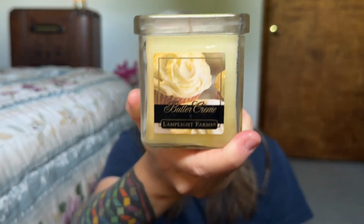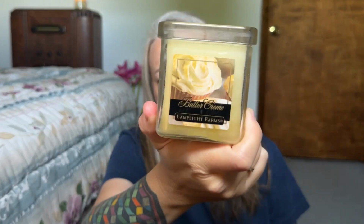It just is described as butter cream, or butter creme, really, because it's got the little apostrophe over the E. And it smells like a classic vanilla buttercream. It's a little cloyingly sweet. I think a little over the top with what feels like an artificial vanilla fragrance. But that might also just be the quality of the candle.